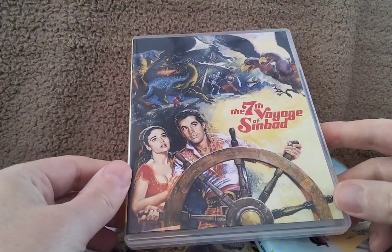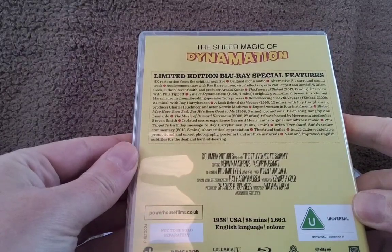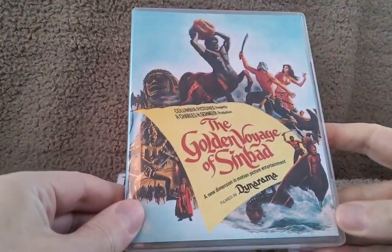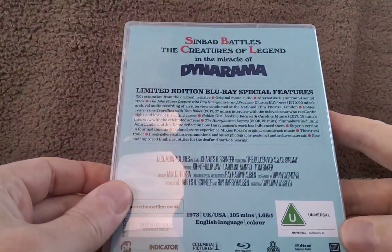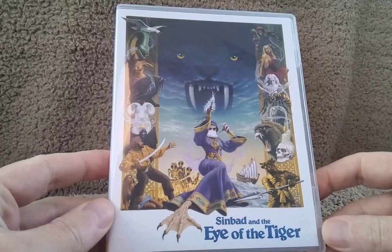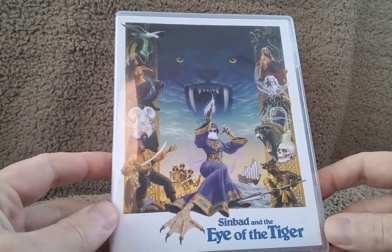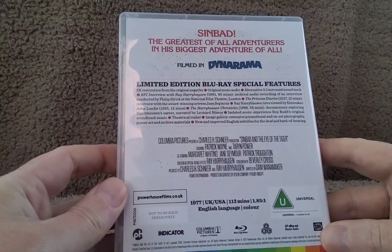And then we've got the three films. So we've got The 7th Voyage of Sinbad, which is the first one. It's packed with all the special features on the back. The Golden Voyage of Sinbad. There's all the wealth of special features there. And Sinbad and the Eye of the Tiger, which is the more recent one, 1977. And there's special features on the back there.